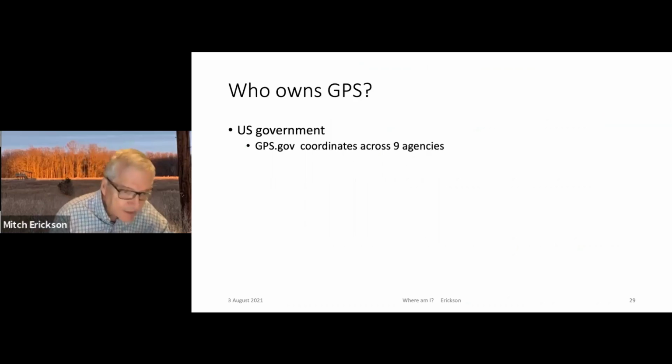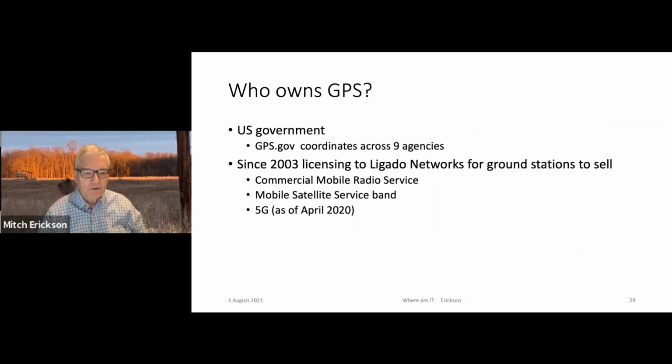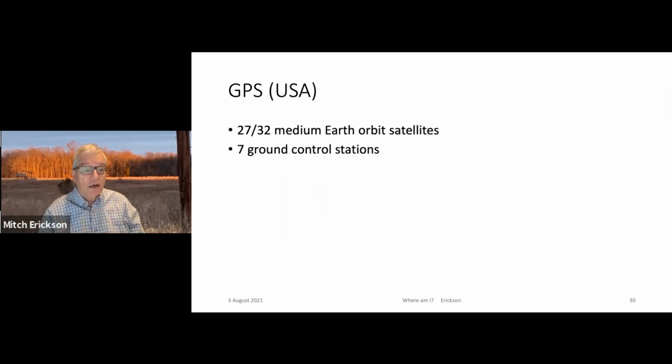So, first of all, the US government paid for, put it up there, and maintains it. And there are 9 different agencies that are involved with dealing with GPS at different levels. Since 2003, there's a contract with LightSquared Networks that can sell radio service, mobile bands, and 5G service. So that's the way the government has decided to work the commercialization side of GPS. Like I said, there are satellites in the air. My example with 4 satellites, there's actually 32 that are up in medium Earth orbit, of which about 27 are active at any given time. And there are 7 ground control stations, and they're scattered around the world. Mauna Loa, for instance, in Hawaii.